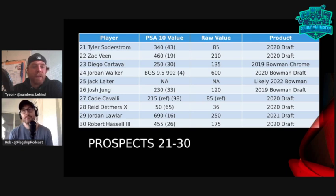Yeah, and to close this list, I think it's highly probable that Jack Leiter will be a 2022 Bowman. They usually hold back that second, close to the second pick. He didn't make the draft list, so I'm pretty sure he'll be there. So you can look for him in that one. He is already one of the top pitchers overall in the top 100. He's been okay to start his minor league career, but the K rate looks pretty good to start.